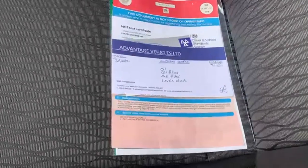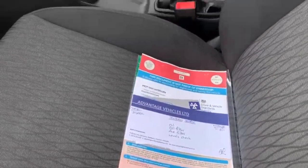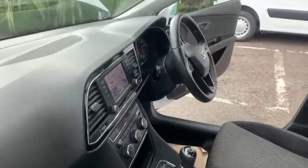Full paperwork is present, V5, everything. We have just done the service and the MOT. On the MOT, all the advisories were done as well, as we do with all our vehicles.